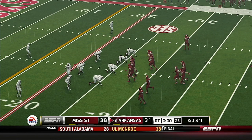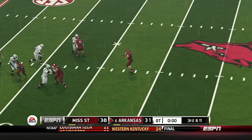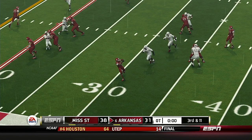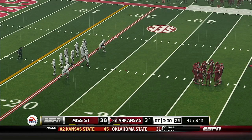Four down. Let's go, Mike 50. Go! 2-4-7. Sets up a screen. Tailback's got it. Tackled for a loss. Makes it fourth and 12.